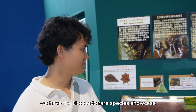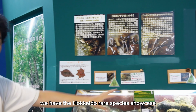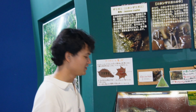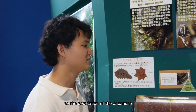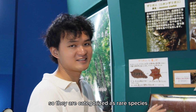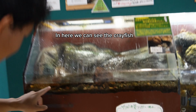So beside the Porpoise Aquarium, we have the Hokkaido Rare Species Showcase. The first one is Japanese pufferfish. Due to pollution, the population of the Japanese pufferfish is now decreasing, so they are categorized as rare species. And here we can see the pufferfish.